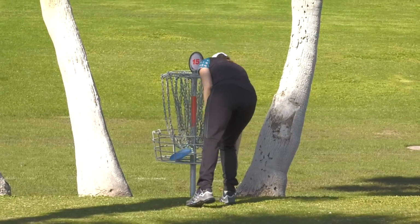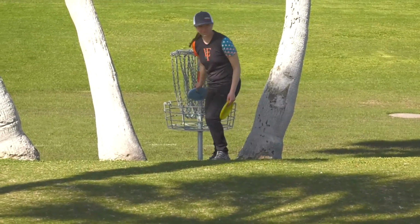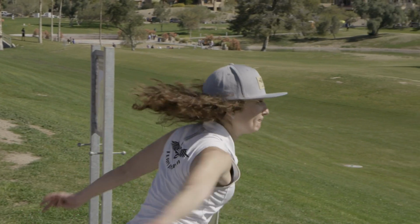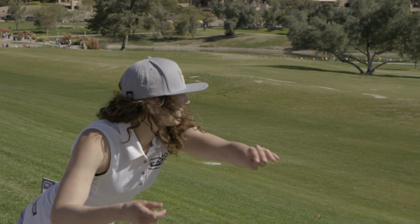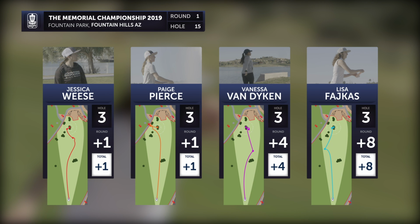A bunch of pars, but all in very different manners. That was kind of par for the course today for the ladies, with 72% of the field getting the par here. Oh, so there was a good amount of birdies. No birdies. Okay, never mind. Yeah, no birdies today. I think it's birdieable by a few people out there.